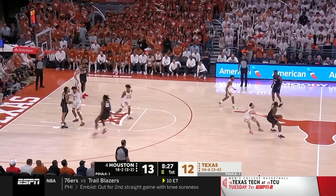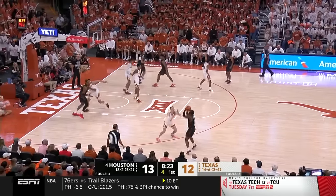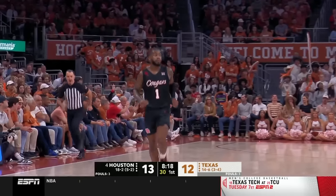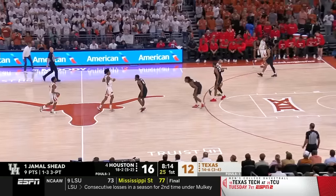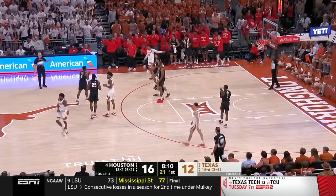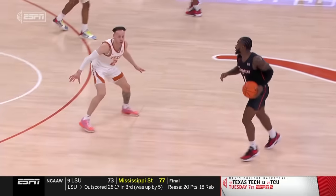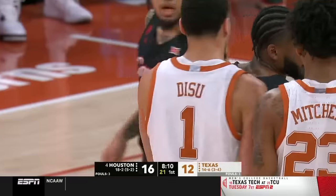Really good pressure by Hunter. Cryer's not getting any looks. And Shed knocks it down over the contest of Kendall Weaver. He is in the mix, to me, to be an All-American point guard. Tristan Newton at UConn has been tremendous. Cryer on that. They go to the possession arrow, and it belongs to Texas. I told you, John, when he needs to score, he can. And right here, he just catches Weaver falling asleep.